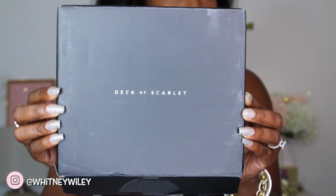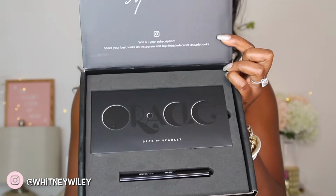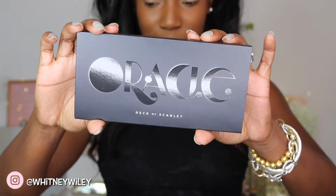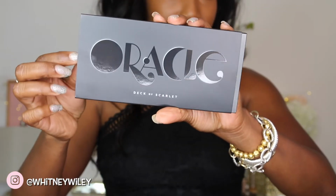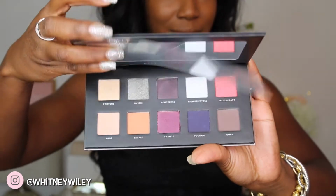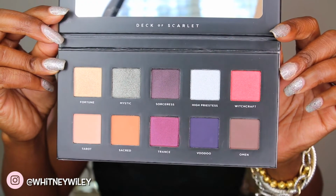So here is the packaging. This is the limited edition Oracle palette, and these shades are so perfect for the season. It just slips out like this. You have a little sleeve. Then here are the shades. The theme of this palette is sultry, dark shades that are perfect for like September, October season.